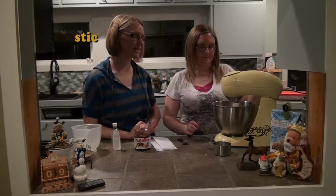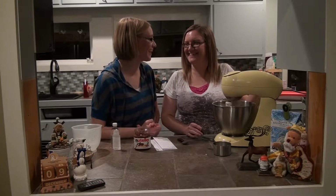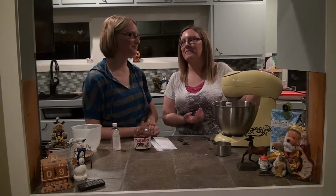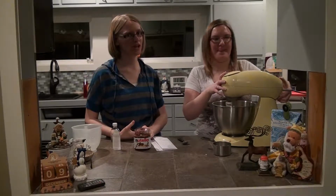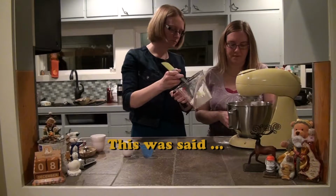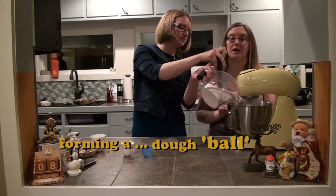Getting this mixed together. Starting to get sticky. We do have sticky chocolate that we're making into cookies. So we're gonna keep adding our flour mixture to our bowl. And it's slowly forming a dough ball inside of the mixer.